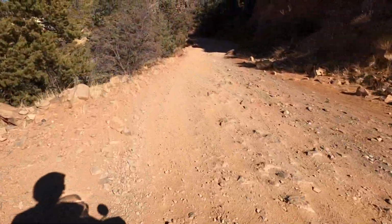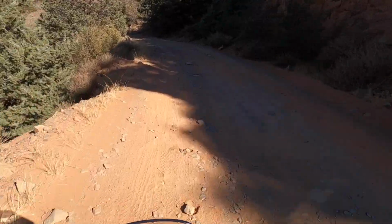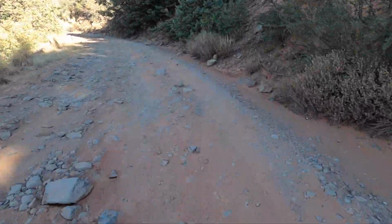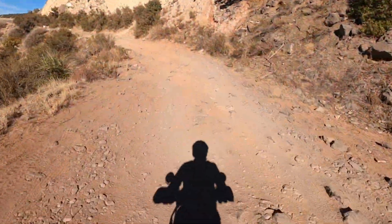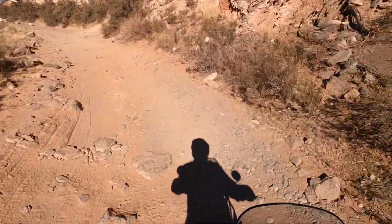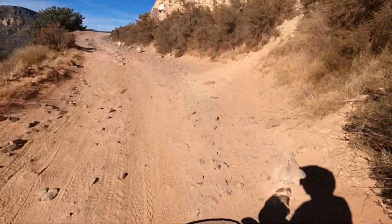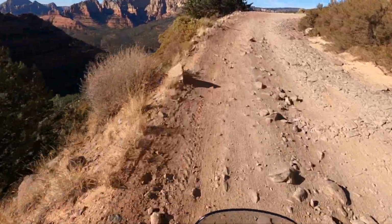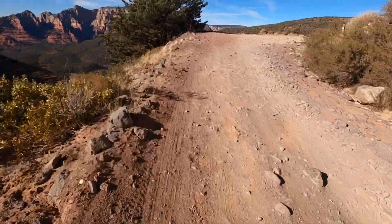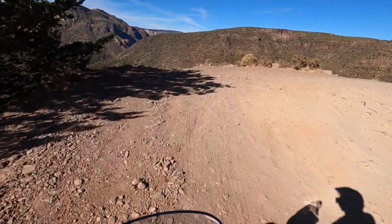This is a nice little reprieve. I can't remember the last time I had the motorcycle in second gear. It's kind of funny. All right, we're gonna go back to the right side, swing around. This really is just like a video game of picking the right lines. Wow. Okay, I think I might have to stop here because it's a pretty freaking amazing view.